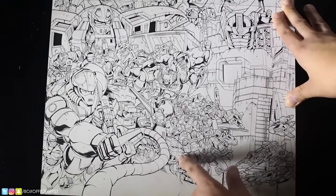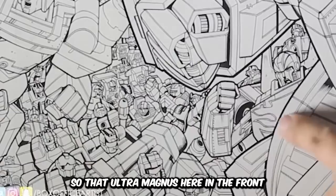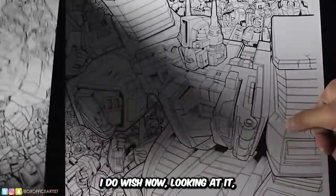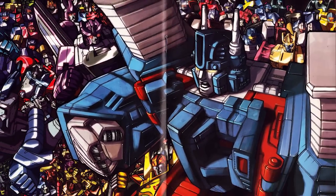No, I believe I had this. I actually had this toy. I forgot his name. So I had Ultra Magnus here at the front. Here we got Rodimus there. And all that. Now, I do wish looking at it now that I drew a little bit more of these guys, but can't complain. A lot of full body.